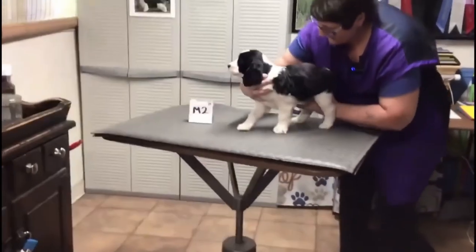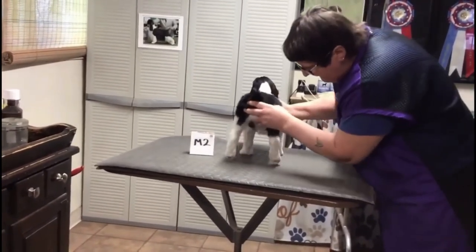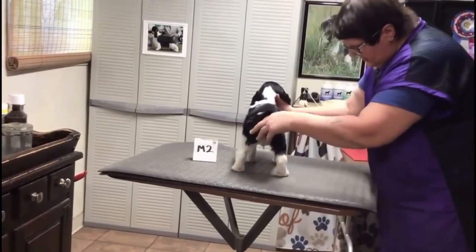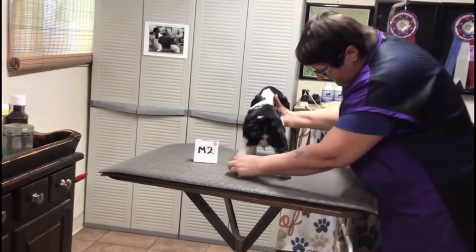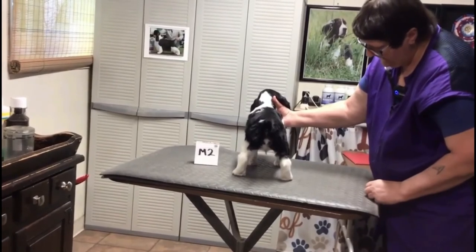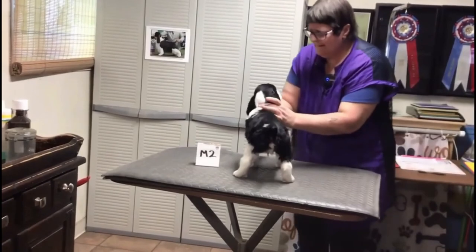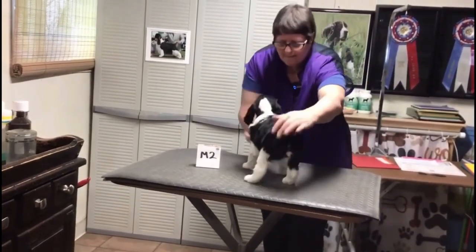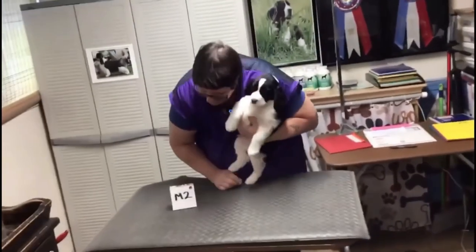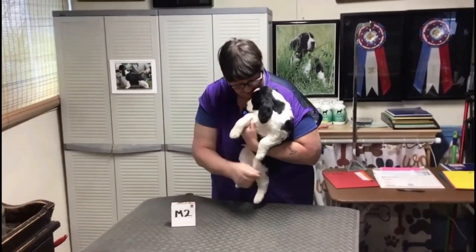I think they're ready to play again, which was the whole point, because I want to get them down on the floor. And I just may tape audio over top the footage that we're going to do with them running. There's his rear end. I think we're good with that. So, male number two with the lightning bolt down his back.